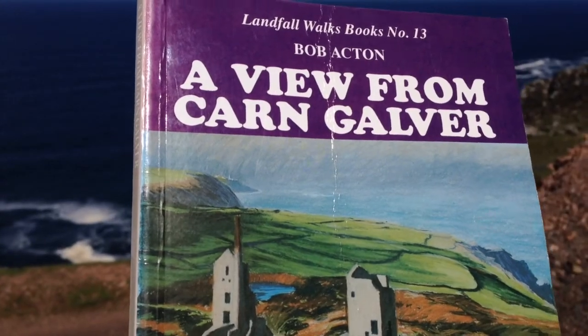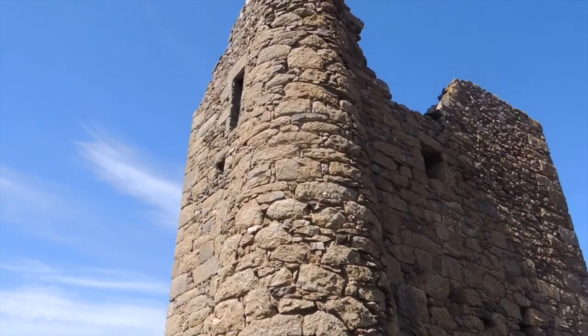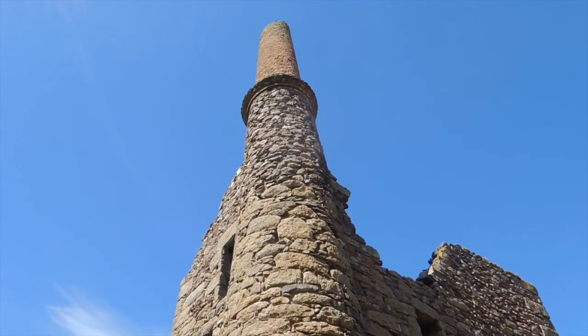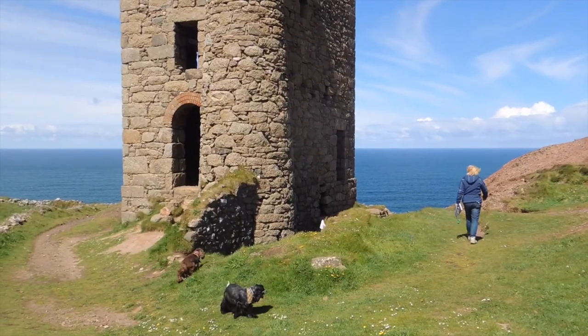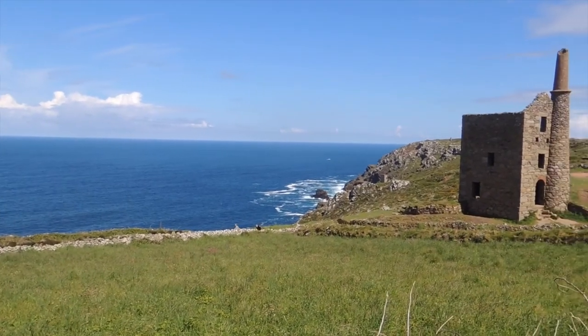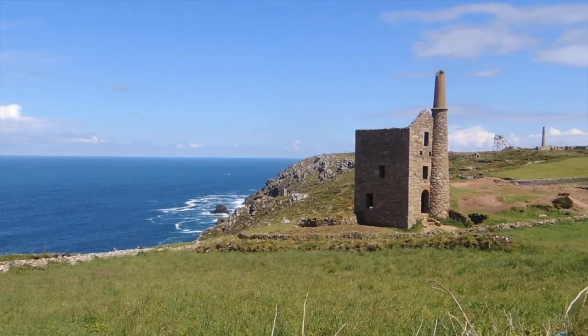So the real story of Wheal Owles is actually one of prosperity. This book by Bob Acton actually explores the mining heritage in this area. Wheal Owles' greatest prosperity was in the 1860s. It had a total of 29 miles of levels, 3 miles of adits, an additional mile of levels was being driven each year. However, tragedy did strike in 1893.